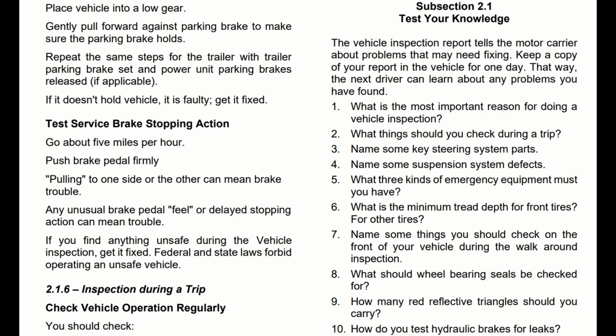If you get a really spongy pedal, especially in a vehicle you're used to operating, and you get in one day and do your check, and you feel like your pedal goes a lot farther than normal, like it did the day before, or if you're coming back from the weekend off, it just seems like something's wrong. You definitely want to get it fast-tracked into the shop. Maybe push your dispatcher to put you in another vehicle till that one can get a service inspection by a mechanic. Okay, if you find anything unsafe during the vehicle inspection, get it fixed.